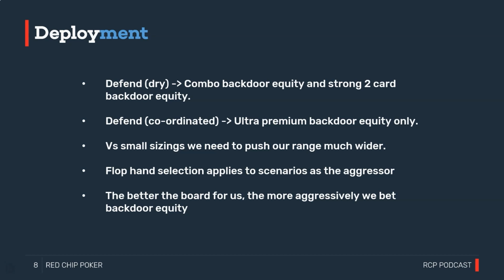Next time you're in a flop situation at the table, take a few extra seconds to break down your backdoor equity even further and enjoy it when you catch those runners even more often than you are currently.